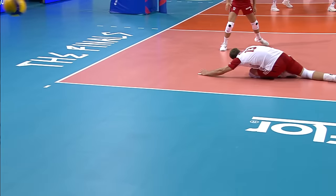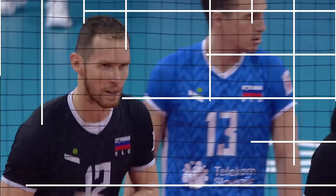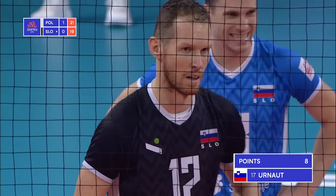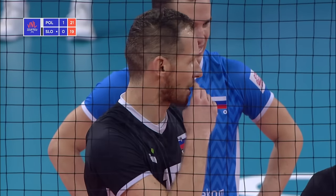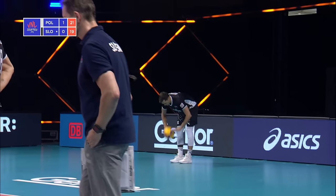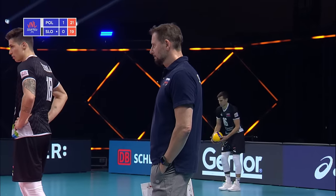That's what Ernout needed to do a couple plays ago. Just go high off hands, find some seams. He knows he's going to be facing one of the biggest blocks in this tournament. How can he get around it? Slovenia then with that break point brings them back to within two. Rot to serve again.